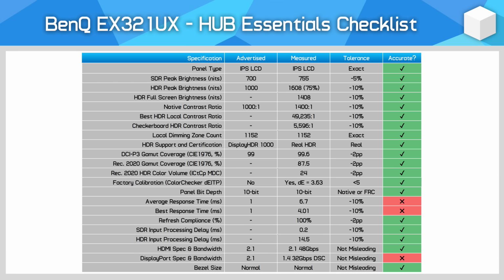In the Essentials checklist, BenQ do a reasonably good job of advertising the monitor, including accurate HDR claims. However, response time numbers are misleading, as is claiming the display has DisplayPort 2.1 when it still has DisplayPort 1.4 class bandwidth. Not something that I'm a fan of, as some buyers are searching for genuine DP 2.1 UHBR class displays.